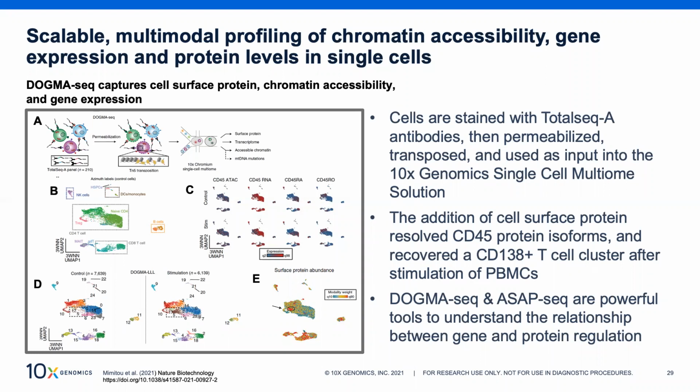So as you can see, they first fix the cells, they permeabilize the cells. They also stain the cells with a panel of antibodies. So in this particular case, they used over 200 antibodies for intra and extracellular proteins. So they're able to generate 3 modes of data using the multi-omic assay.